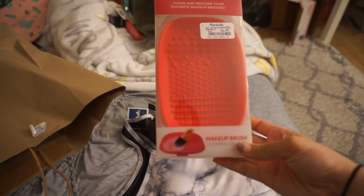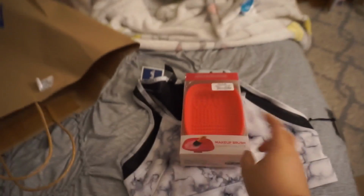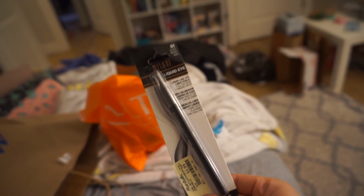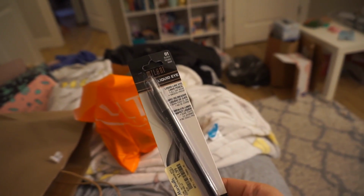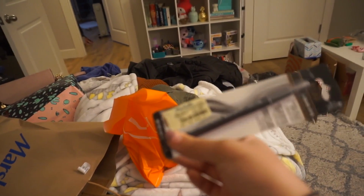And then I was gonna buy the Real Techniques makeup brush cleaning palette, but I saw this one at Marshall's and it was only $6.99, so a lot cheaper. So we'll see how that goes because I really need to clean my brushes soon. So this, which I got really excited about, is the Milani Liquid Eye pencil in the shade black, and every time I try to find this at the drugstore, it's always sold out. I know this is a really popular drugstore item, so I finally get to try it, and it was only $1.99.